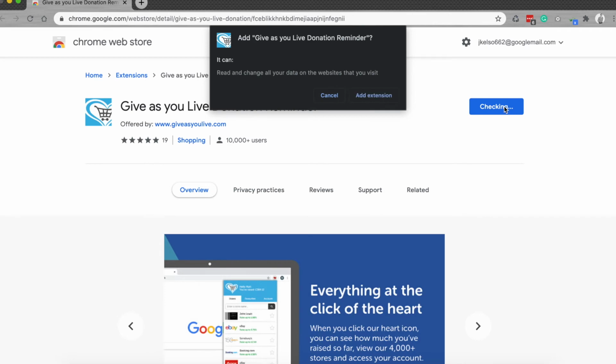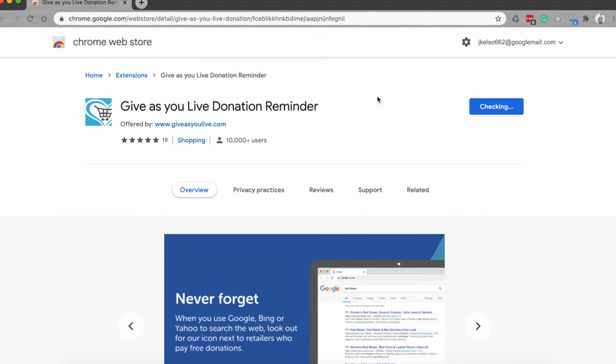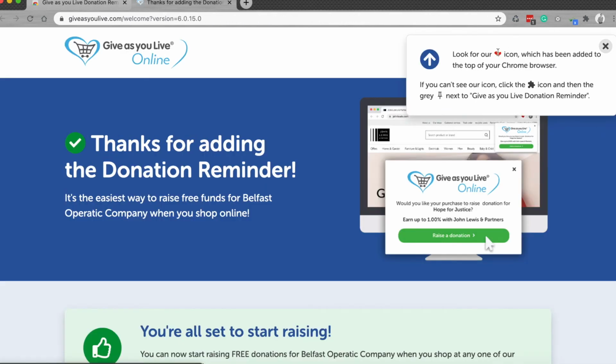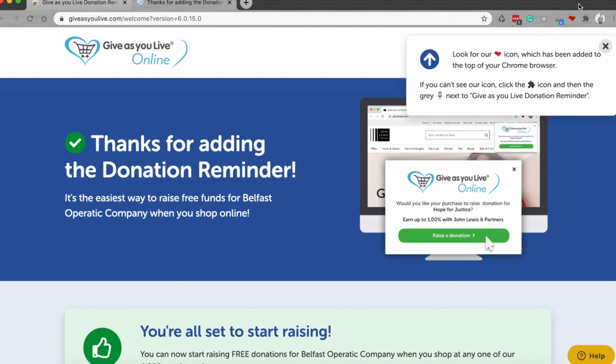So you should see an Add to Chrome button. If we click on that and click Add Extension, give that a second, we should see it pop up on the right hand corner. Look for a heart icon. If it's not there, it's probably because it's hidden, so you'll need to click on the little puzzle icon. Once you see that, that'll list all of the other extensions you have, and there I have Give As You Live. We can hit the little pin button, which will make it visible up on our bar, just because I have other extensions installed. And there we go, we've got the reminder set up.